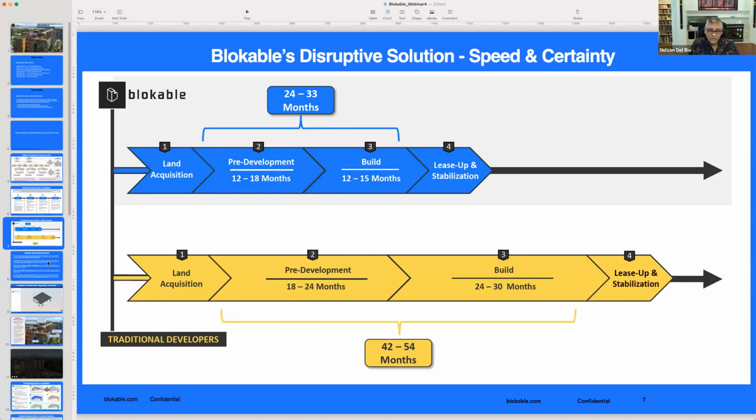The pre-development in the yellow line before, number 1 and number 2 areas, that period is a lot of risk and a lot of money. And I personally, I'm a developer. I have over 1 million square foot, half in not-for-profit and half in for-profit. And I can tell you, I've been in that 24-month period and got my tail kicked because the tests weren't right and the cost didn't come out right.